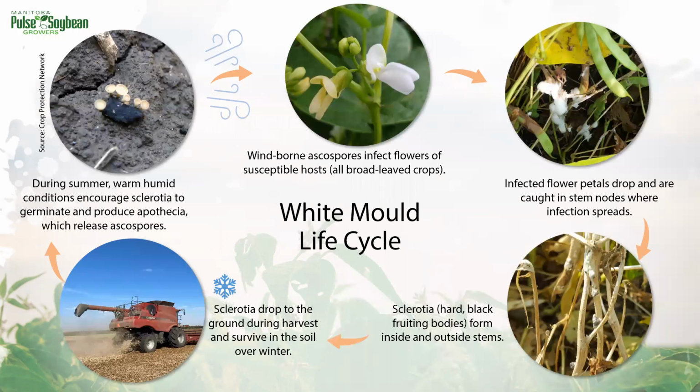And one of the reasons this trial type is so important is because we're applying fungicides as a preventative tool to manage white mold. There are other diseases controlled and on the fungicide label, but white mold can really be quite devastating, and it's our main disease target. Once we're starting to see symptoms of infection, it's already too late. So our fungicide applications are really targeting this early pin bean stage to protect flower blooms and foliage.